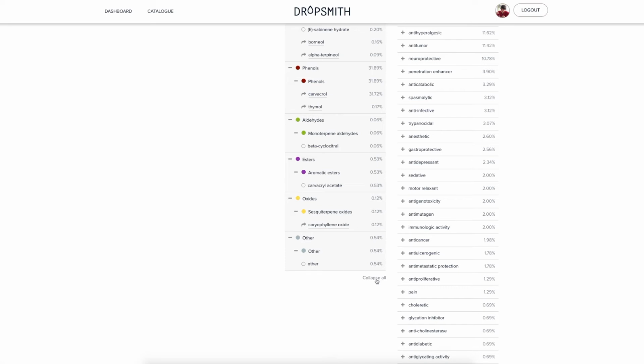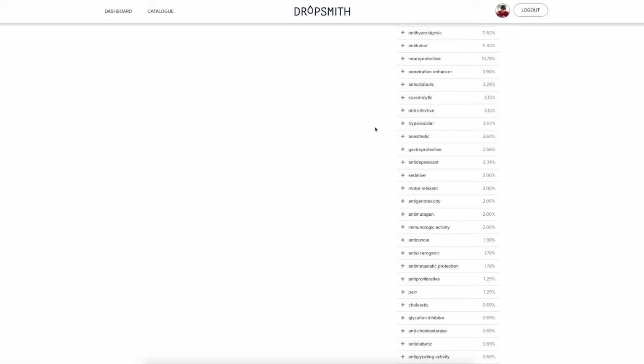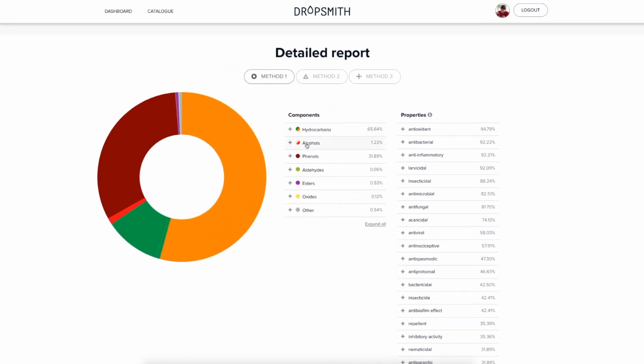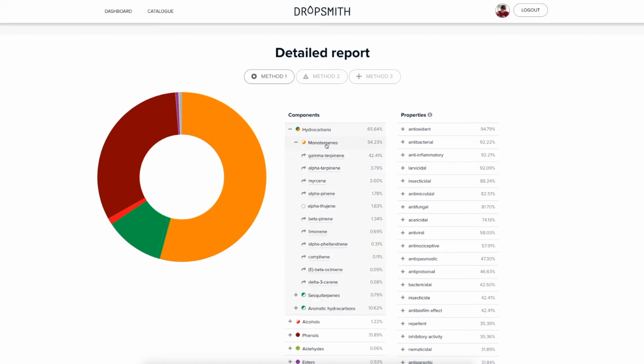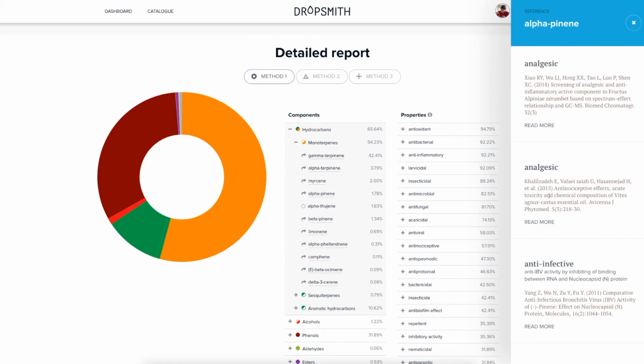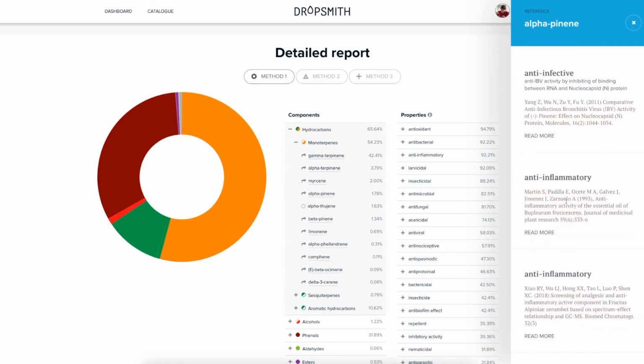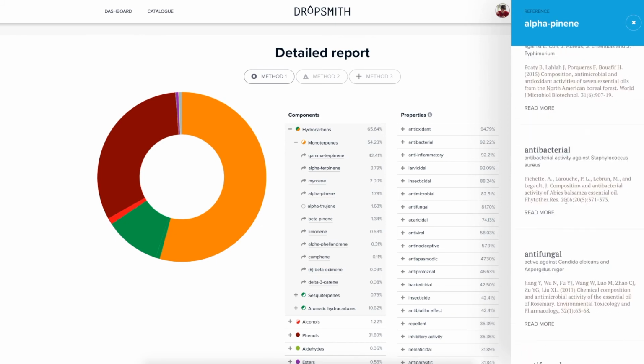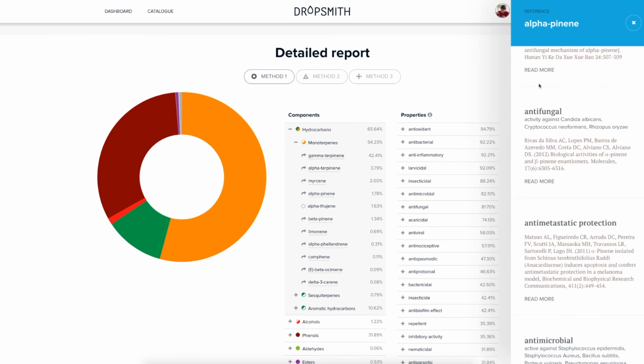So here you have the complete chemical breakdown of this particular essential oil. It is grouped into bigger groups and then into subgroups depending on what speaks to you the loudest and what you're used to using in your practice. You may just skip straight to the chemical components, and if you click on them, you will also get a whole bunch of information on the research we found on that single chemical component as well.